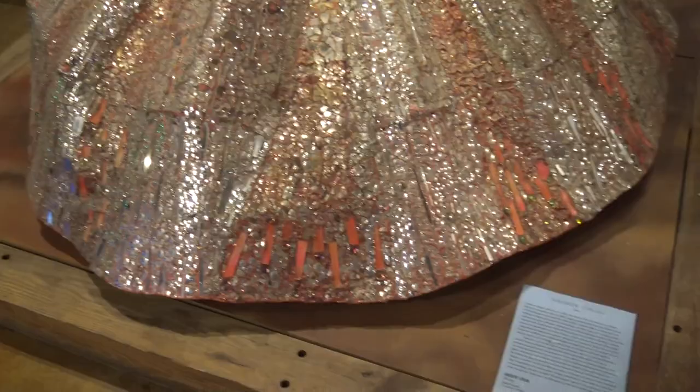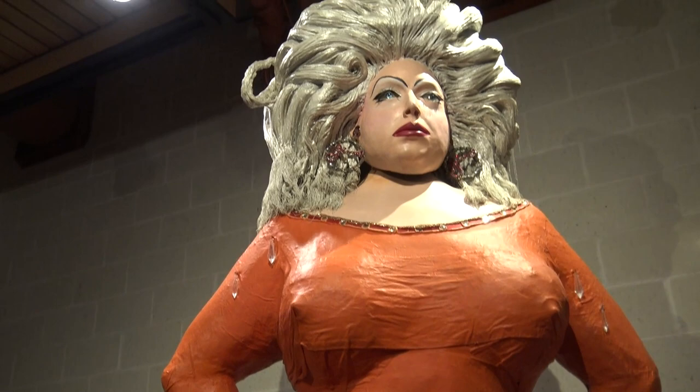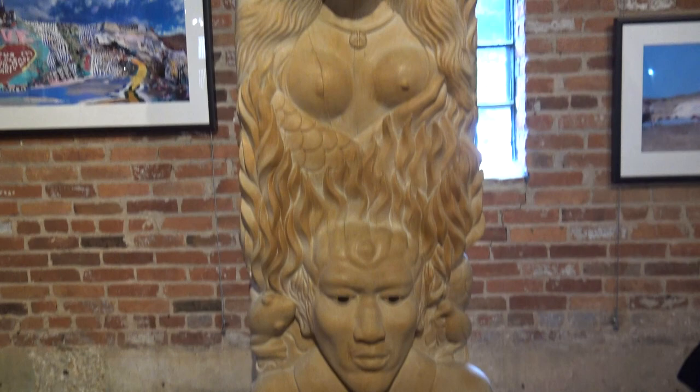And speaking about Divine from Pink Flamingos, here by artist R. Andrew Long, a big giant Divine. One of my favorite totem poles I've ever seen, called Peace Totem. We have Jimi Hendrix, Janis Joplin, John Lennon, and Jim Morrison.